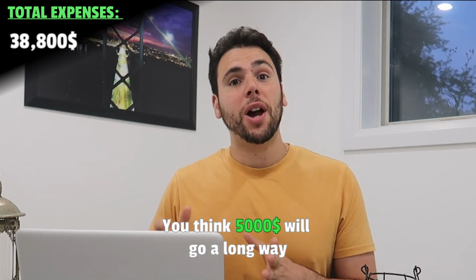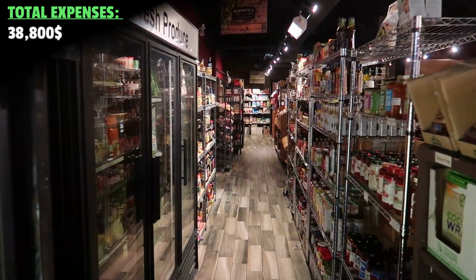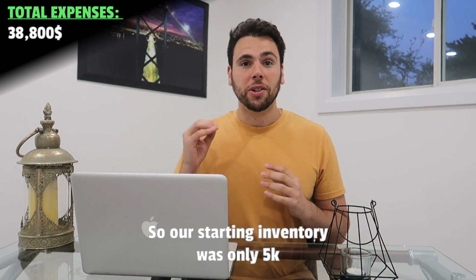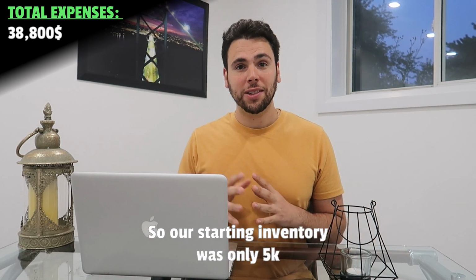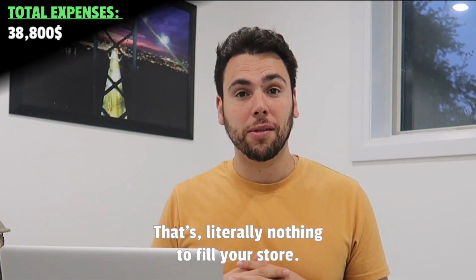So next we had the starting inventory. Remember when I said we started very humbly? Well, you'd think $5,000 would go a long way, but when it comes to filling a store with produce, grocery, dairy, and everything else, it was very sparse. So our starting inventory was only $5,000, and if you talk to anyone in grocery or convenience, that's literally nothing to fill your store.